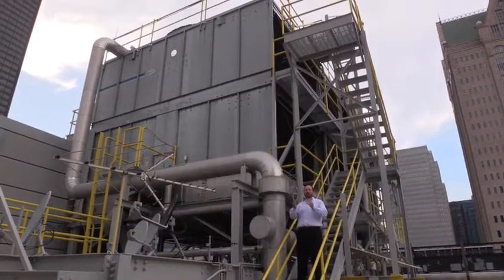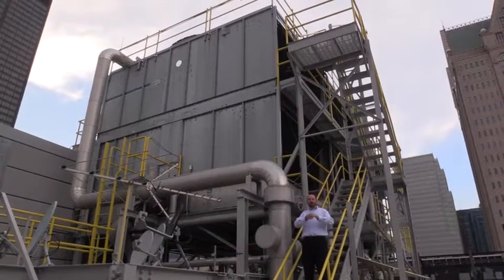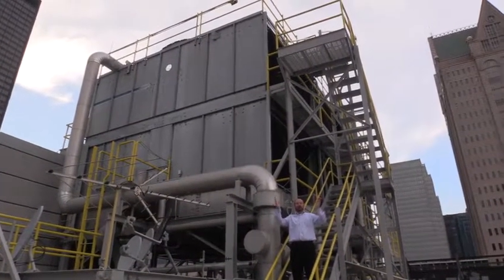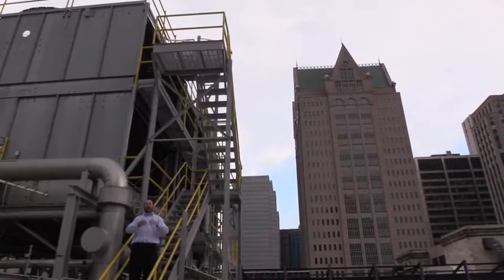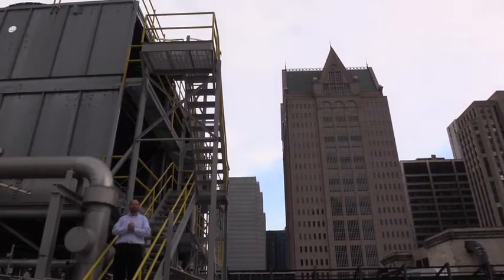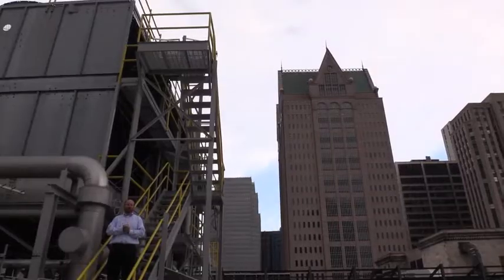The water is then evaporated, and that evaporation process releases heat to the atmosphere, thus completing the removal of heat from places that we don't want it out to a more acceptable location, and that is how we cool the Federal Reserve Bank of Chicago.